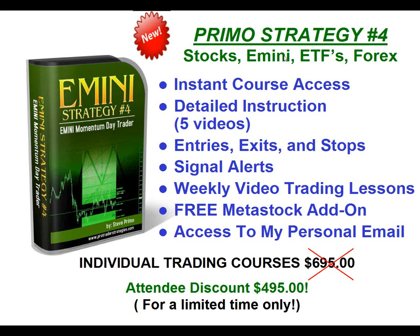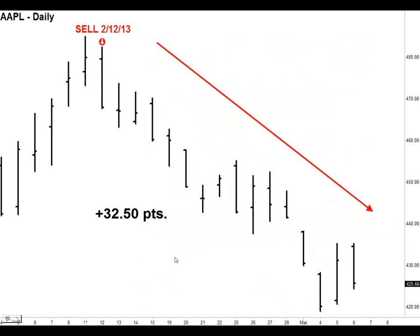Once again, let me show you some examples of how well strategy 4 works. Remember, it works in any market, in any time frame. And here's just a few examples. These were signals that were actually generated for our stock traders. Here's a short signal using strategy number 4 in Apple. This was generated on the 12th of February, just a little over a month ago. And had you used our conservative version of staying long this entire time, you could have gained over 32 points in the month of February.